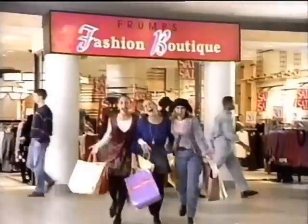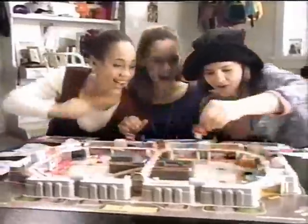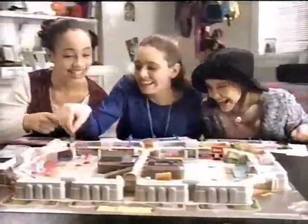Attention mall shoppers. It's Mall Madness, the talking shop-till-you-drop game. Sale at the fashion boutique. Catch the madness. It's Mall Madness. I love my own credit card. No deposits. $100. All withdrawals. Catch the madness.